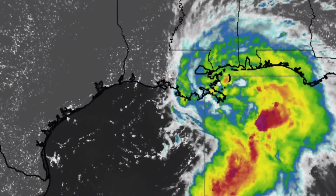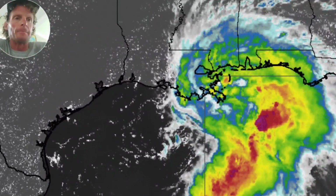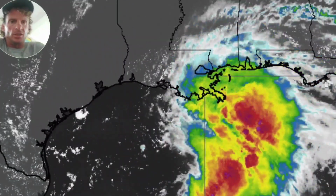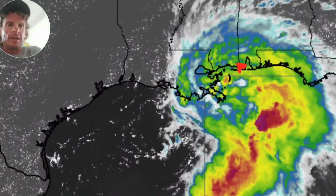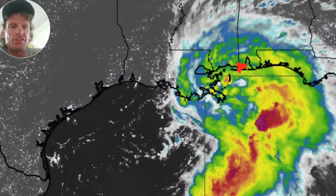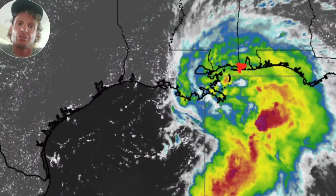All right, here's a quick look at the latest infrared loop. Let me pull the pen up. Let's get the color red going on here. I like the red. So we are here in Dauphin Island, Alabama, right where I put that red dot. We're waiting on a name for this storm. Why is that? It's because there is no defined center of circulation at the surface.